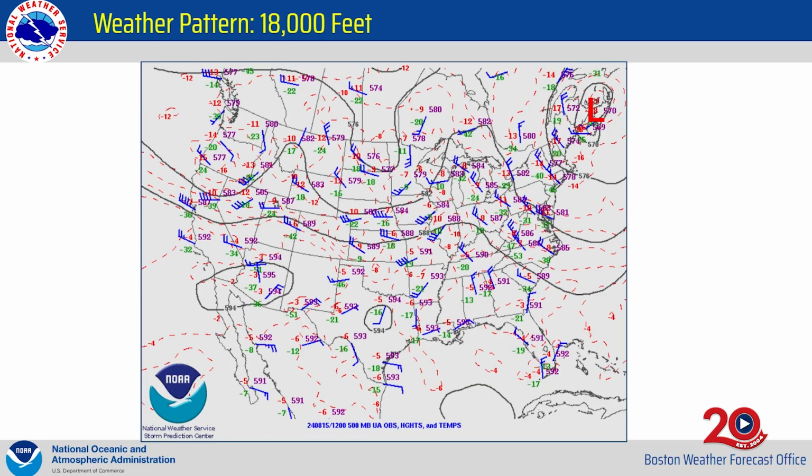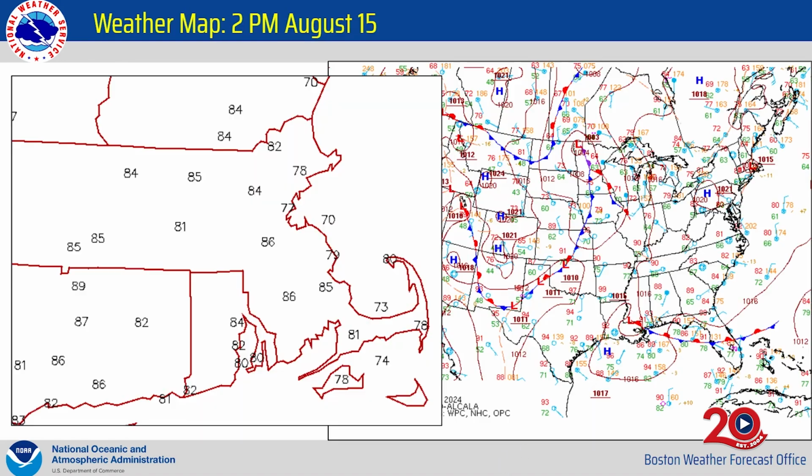On the day, August 15th, just to give you an idea of the weather pattern that was in place, this is up at around 18,000 feet, and you can see there's a big area of low pressure over the Canadian Maritimes. And when we have low pressure way up in the atmosphere, it also is reflective of very cold air. So the freezing level was a little bit lower than what it normally would be in the middle of August. And that's one of the ingredients we certainly needed for hail on that day.